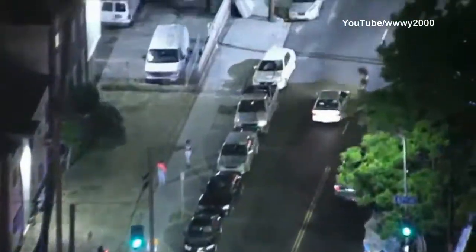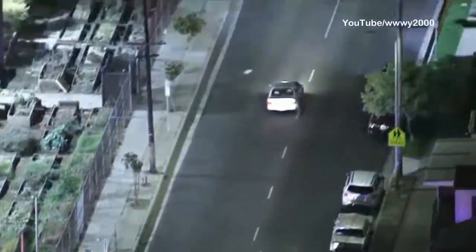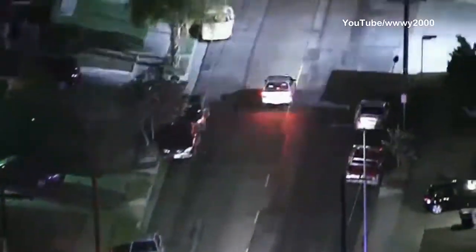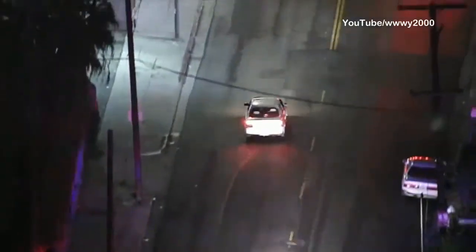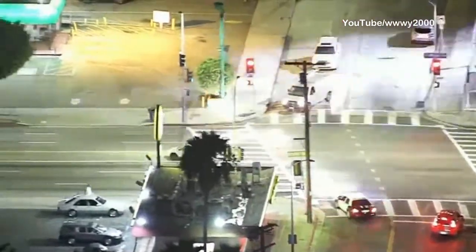Wow, look at those speeds. Unbelievable. Wrong side of the street. Coming up to 71st Street. Wrong side of the road. Look at that. Oh, no. Makes that turn. Eastbound Florence, now he's back on Florence again. Eastbound going back towards the 110 freeway.